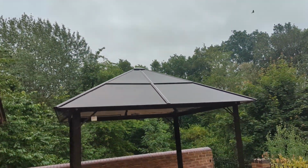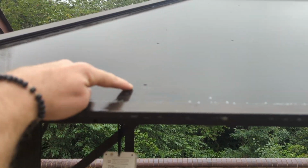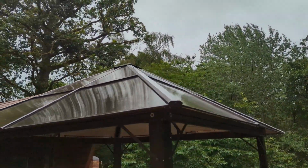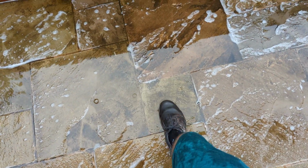Right, that is done. It's very unfortunate that there's lots of little holes in the roof here. Obviously nothing I can do about that. That's come up lovely, that has. This is so slippy now. Now it's all wet.